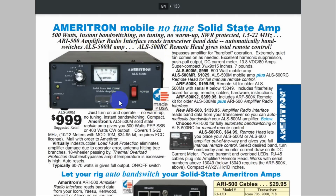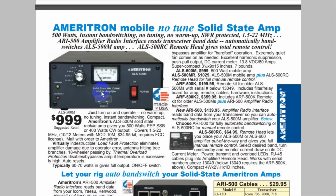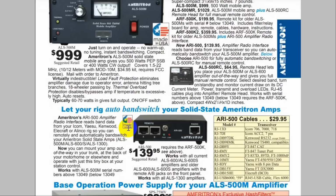Here's the mobile. This is the one I have. I have an earlier version of this. Now this is 500 watts. Here is the price, $1,000. Wow, that's a lot cheaper.